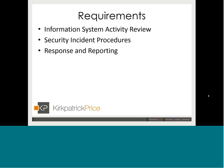The third and final of these requirements is response and reporting. So the rule requires regulated entities to identify and respond to suspected or known security incidents, and then mitigate, to the extent practicable, harmful effects of security incidents that are known, and document security incidents and their outcomes. So to sum up these three different requirements, you've got to identify and respond to security incidents, and then that response should include mitigation. You have to have policies and procedures that govern the response and documentation reporting, and then you have to have a regular review of your security incident tracking reports to ensure that risks are identified and addressed.